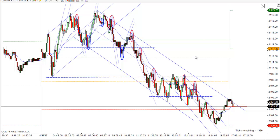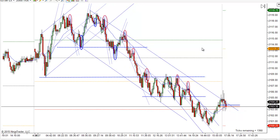Took a little while to get going, but there were a couple of pretty good trades here before we even knew we had a downtrend. Really, once the downtrend started, it was obvious it was going to continue lower. All your really good trades were up here. So in this range, and I love range days, I really do, because they're so predictable. You know what's going to happen.